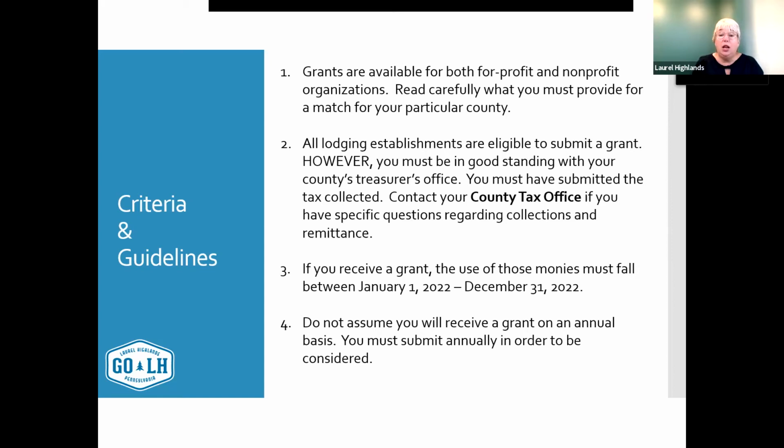Secondly, all lodging establishments are eligible to submit a grant. There are so many of you that are lodging properties, and you don't take advantage of this wonderful opportunity. You need to do that. You really do. One thing that you do need to understand, you need to be in good standing with your county treasurer's office. Hopefully, you're following the law and you are collecting that lodging tax. If you need to contact the tax office just to make sure that everything is in order, please feel free to do so.